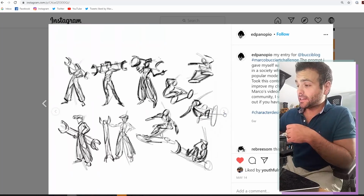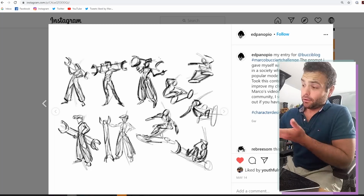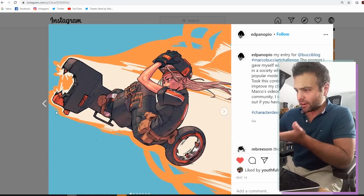Let's scroll through the process here. As you probably expect, there's a whole lot of exploration going on. And honestly, they're all good. Any one of these could work. This here is clearly the pose Ed Pinocchio went with. And look how simple it is compared to the finished rendering.